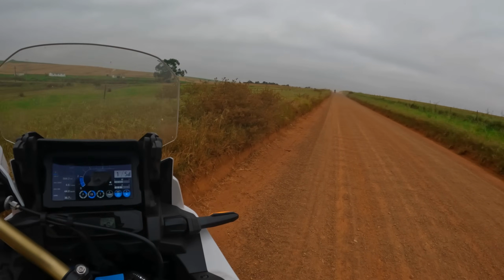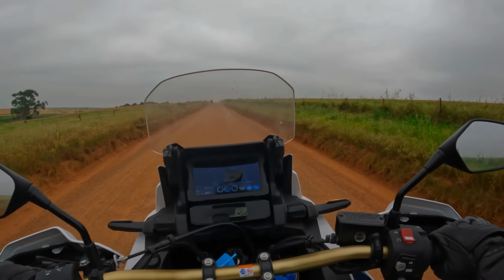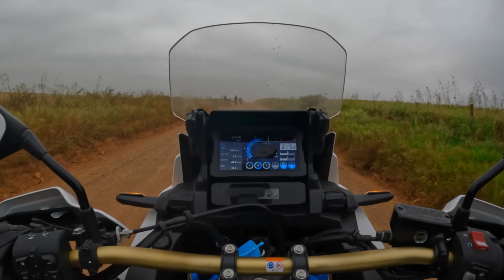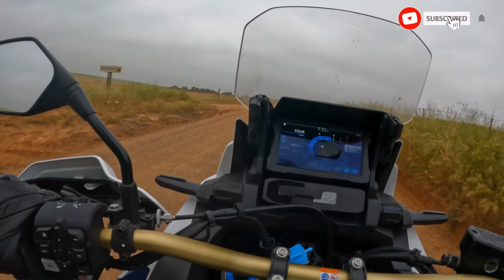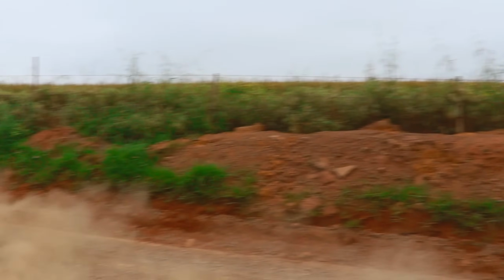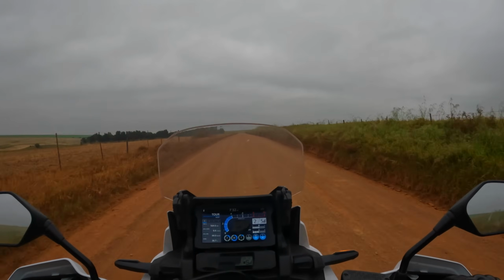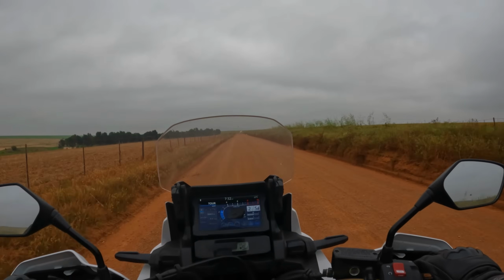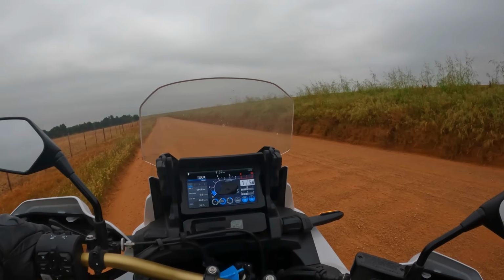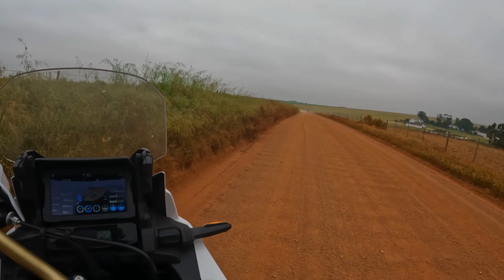So easy to make a U-turn, and like I have explained, if you do want to have some fun, the option is there. You can open the power modes up, get on the power, and off you go. Such a crazy feeling. Oh, I can't explain, guys. It's a monster when you put it in the right environment. And this is where the bike performs its best, off-road.